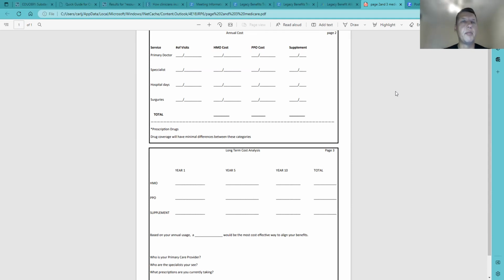So once we identify the primary doctor, then we need to go to the specialist, right? So Brian, how many specialists do you see currently? What types of specialists do you see? I see a podiatrist. Okay. I was seeing an oncologist, but no longer. So two. Okay. So would it be fair to say that you probably see them quarterly?